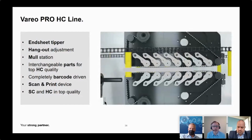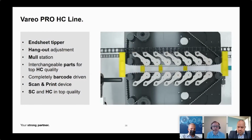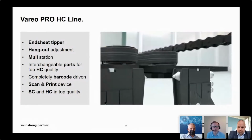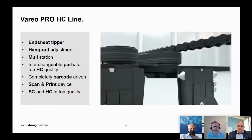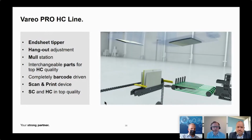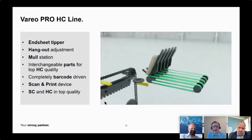For example, depending on the kind of product, a thread sewing book block needs maybe another setup than, for example, a simple milling or cut-off hardcover book block. And after this gluing, as you can see in the next scene, we feed the end sheets and press it together. It's available for hot melt and also for PUR.